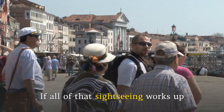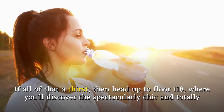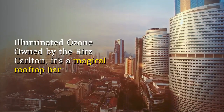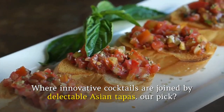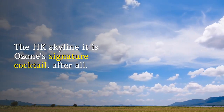If all of that sightseeing works up a thirst, then head up to floor 118, where you'll discover the spectacularly chic and totally illuminated Ozone, owned by the Ritz-Carlton. It's a magical rooftop bar where innovative cocktails are joined by delectable Asian tapas. Our pick? The HK Skyline. It is Ozone's signature cocktail, after all.